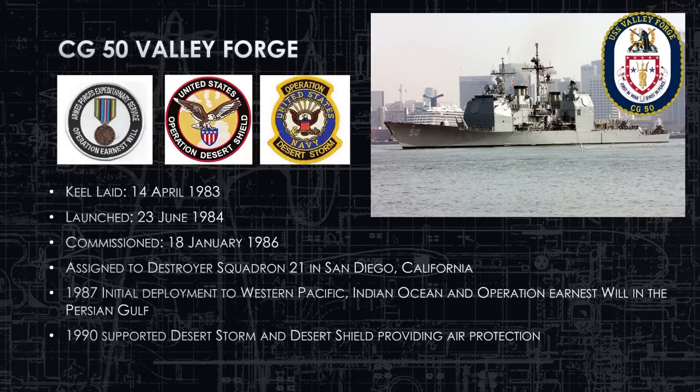CG-50, Valley Forge. Keel was laid on 14 April 1983, launched in 1984, and finally commissioned on 18 January 1986. Assigned to Destroyer Squadron 2 in San Diego, California, in 1987, her initial deployment was to Western Pacific, the Indian Ocean, and she also participated in Earnest Will in the Persian Gulf. So she got a lot of ribbons for that deployment because each one of these is its own event. Very good for the crew and everyone's career as well.